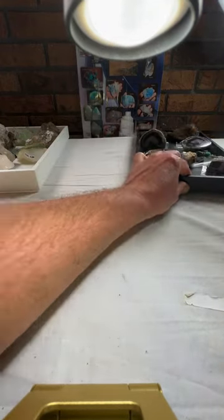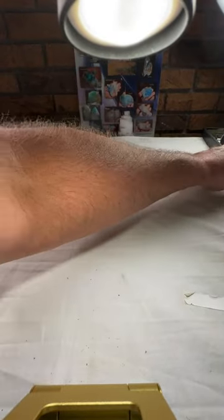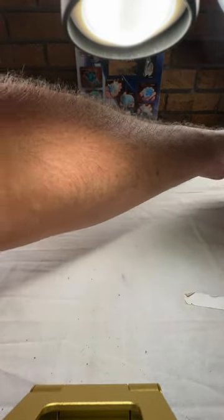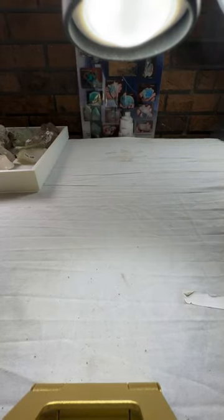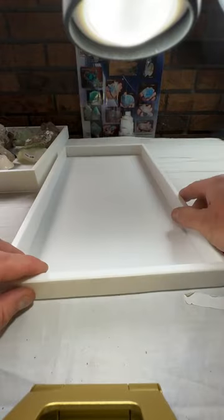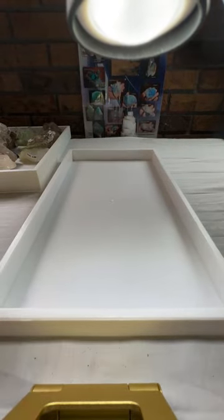Okay, let's see. Move this. We've got two more boxes and a little bit of time. Let's do this one. All right. 600, Paris, on the dot. Okay, here we go. Let's see what we can do about these.